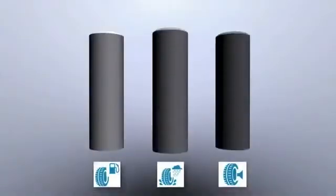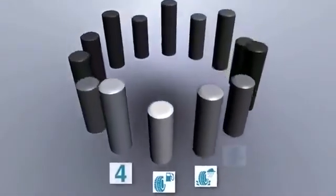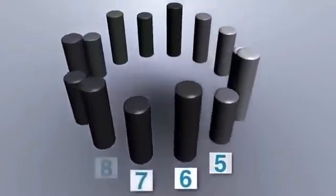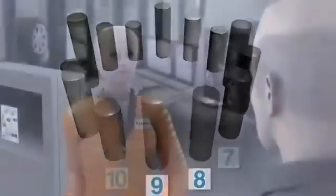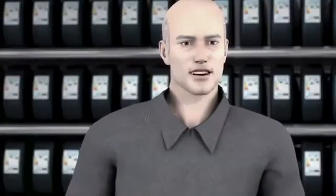These tests investigate all the various factors such as aquaplaning characteristics or handling on wet and dry roads not included in the tyre label. Both parties agree. While the label provides a good overview, it cannot replace an independent test or a consultation with the specialist tyre retailer.